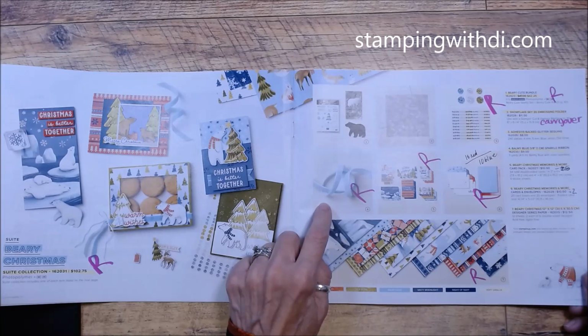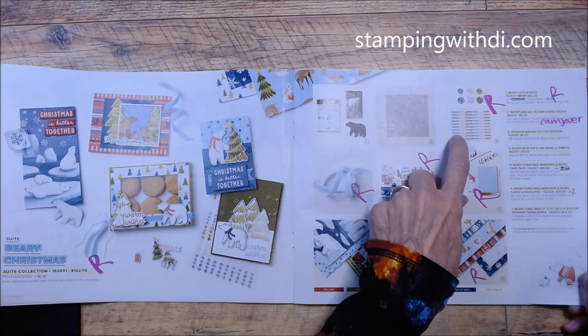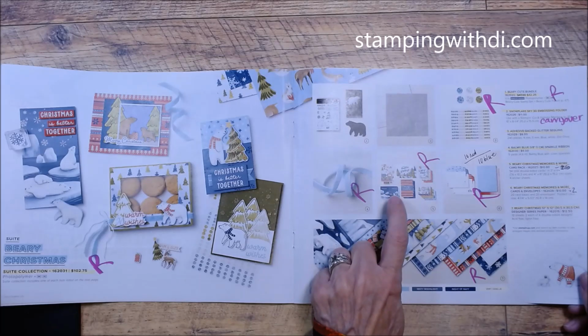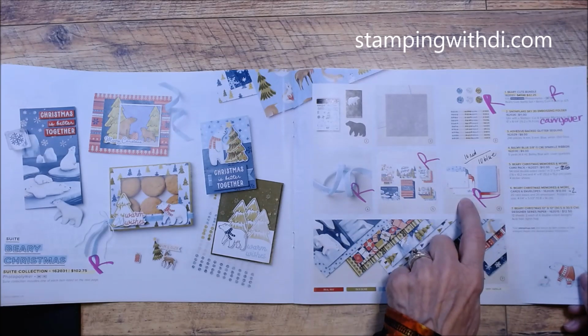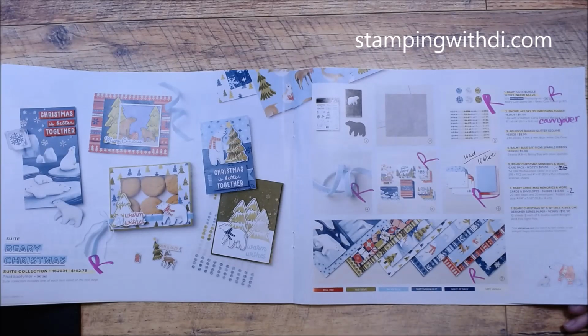So is the Balmy and Blue Sparkle ribbon. These amazing little adhesive back glitter sequins that I used in my video yesterday, they are retiring as well. So are the Memories and More card pack, as well as the envelopes. And the super cute designer series paper is retiring too.